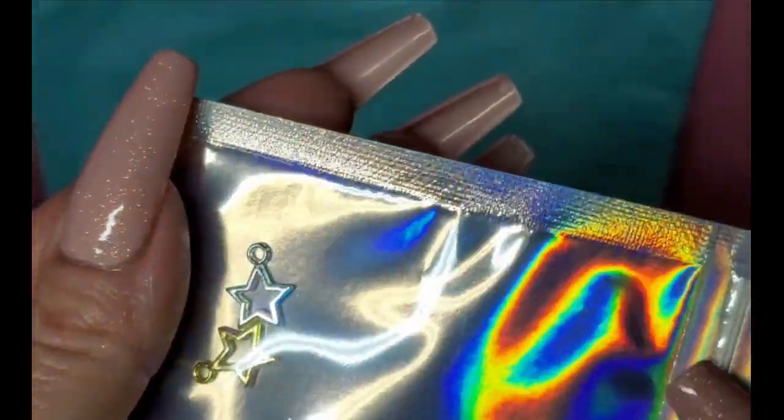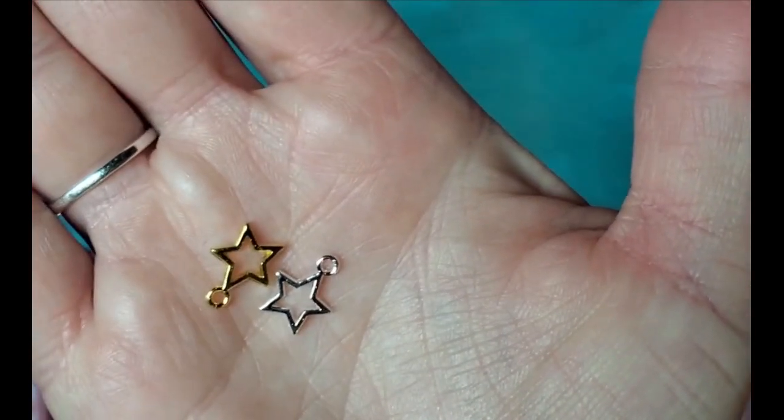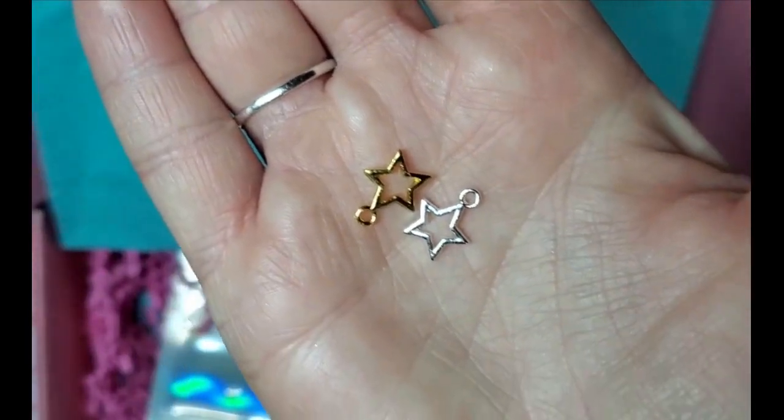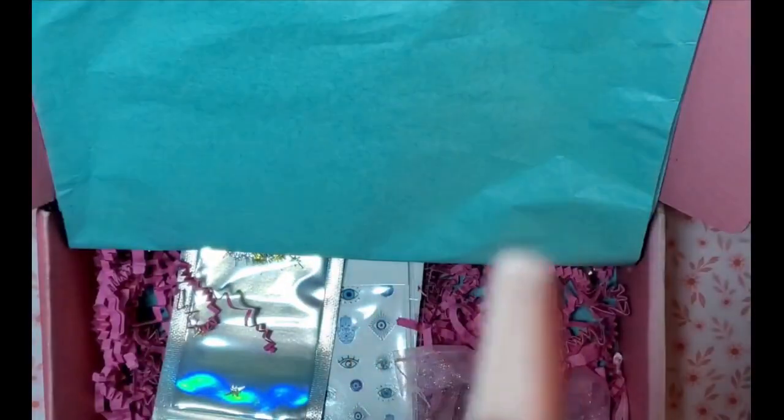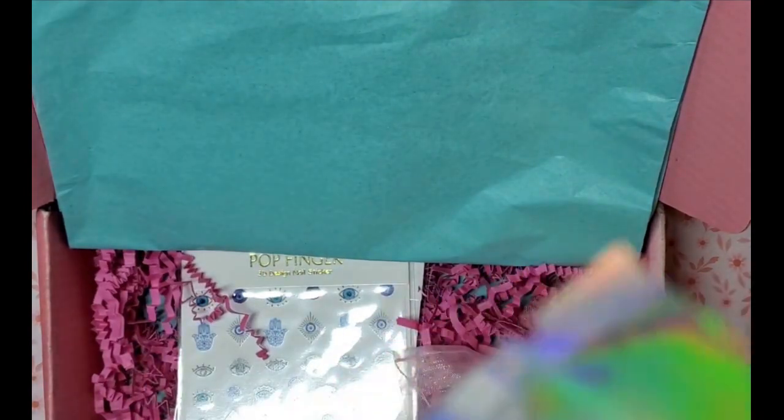And then we get these cute little stars, gold and silver, that you can put the O-ring on, and then you can pierce it through your nail and have a dangly charm. So those were cute. I don't have any of those. And then I didn't take these out, but these are gold and silver, different kinds of stars. They're not the four-pointed because they have a little bit more than 4 points, but some really pretty stars.